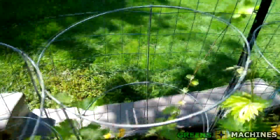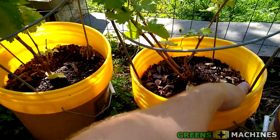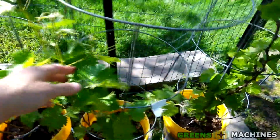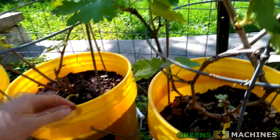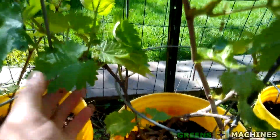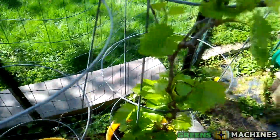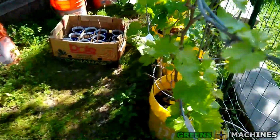Over here is a Palomino, a white grape. I'm not looking to get wine from those this year, but who knows. And then we've got two more. Oh, wait, that's the Palomino. This must be the Sauv Blanc. This is the Palomino. Palomino, I think, actually produced some grapes last year. Oh no, this one produced grapes last year. I know that for a fact. This one's growing up nice.